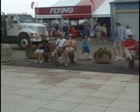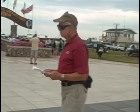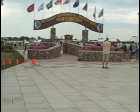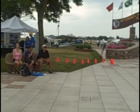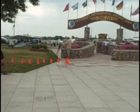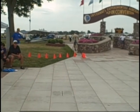A member has apparently donated hundreds of park benches like you see these folks sitting on, which we really appreciate, because if you have any problem walking, Oshkosh can be a pretty taxing deal. There's not a whole lot of places to sit, and most of the places to sit, somebody's sitting in it if you don't bring your own chair. So you've got to be willing to stand and walk a lot here, and putting these park benches everywhere, several hundred of them, is really going to make the show a lot more pleasant. So thanks to the EAA member who donated those.